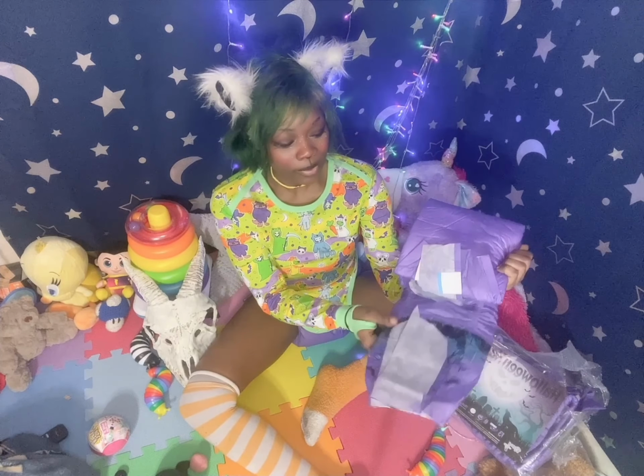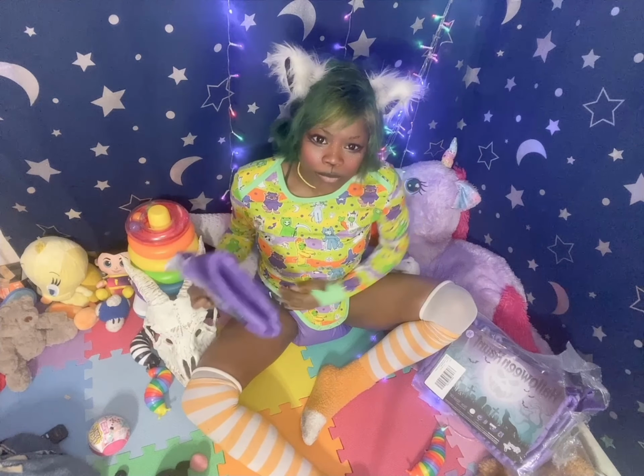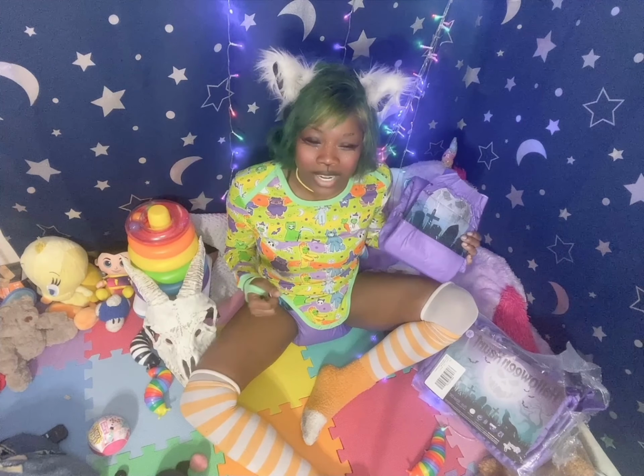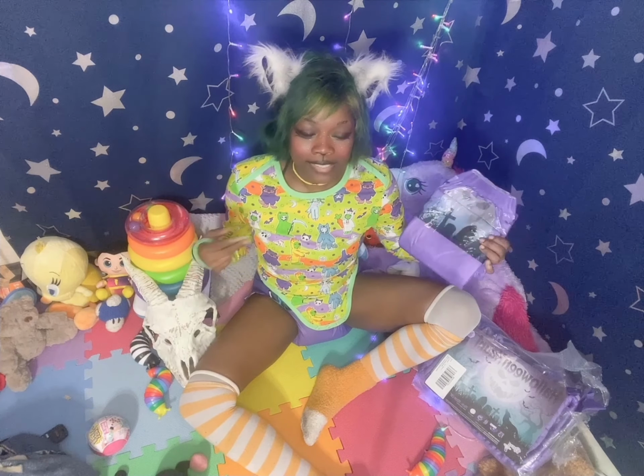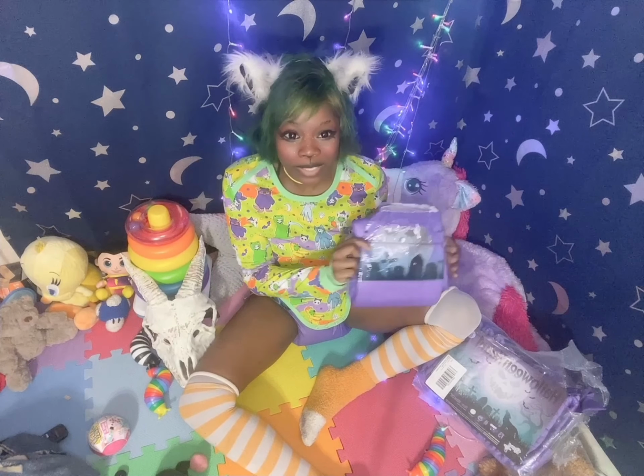It is a 4-tab diaper. I love a 4-tab diaper because 2 tabs make me feel like a weird muffin top baby and it just doesn't fit me right. But having a 4-tab, I can at least adjust it to my body, and so it just doesn't give me that muffin top feel that I hate so much. This is perfect for Halloween, absolutely 1000%.